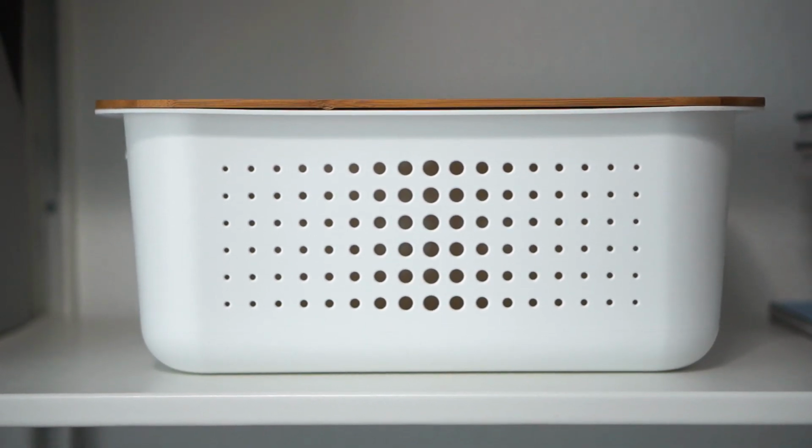Let's move on. This is the next item, the Nordic basket. You can buy this by itself or you can buy this by itself. I don't know if anyone buys this by itself, but I love the look of this. It just looks so put together. It's really nice. This is bamboo, that's kind of a hint. We have a few of these. Right now they're in storage because we are not using them, but whenever we need to use them, they will come back out.